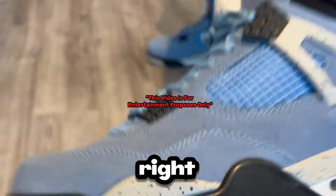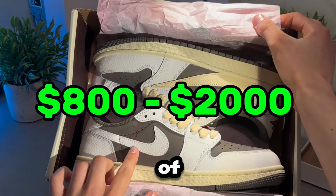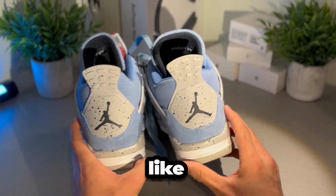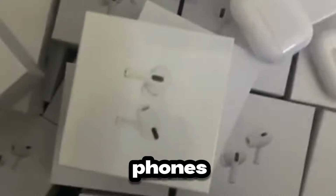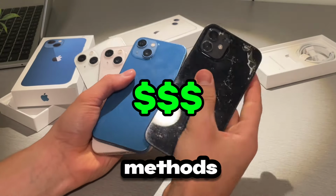These shoes that you see right now normally cost hundreds to thousands of dollars, but what if I told you that resellers like us get these shoes for only around $100 and then resell them for a profit? I made a video on how to get cheap AirPods and cheap phones to resell for a profit, and all of those methods are valid methods.